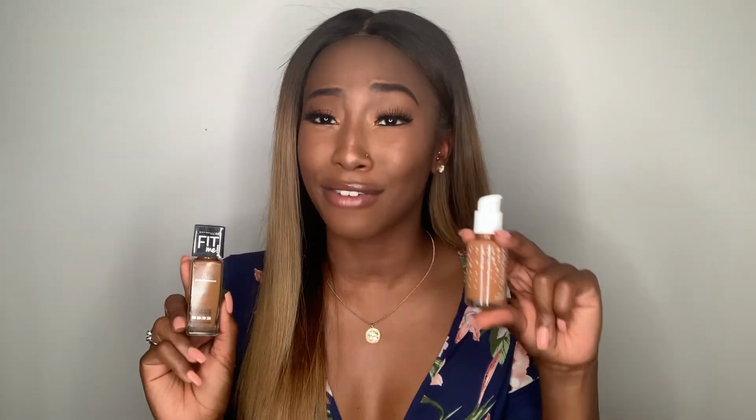Like I said, both of these are really good products. This is your drugstore product, but ColourPop you would have to order online.